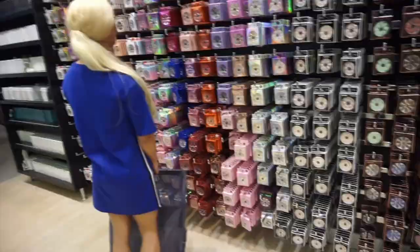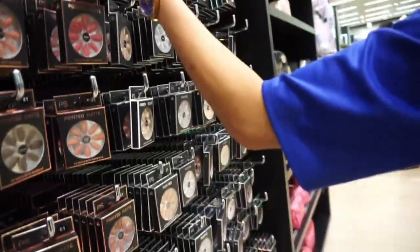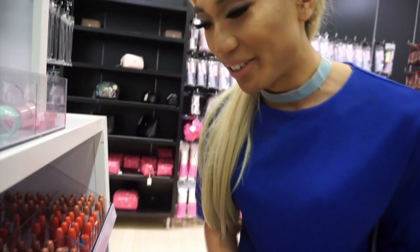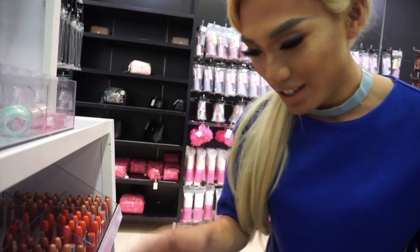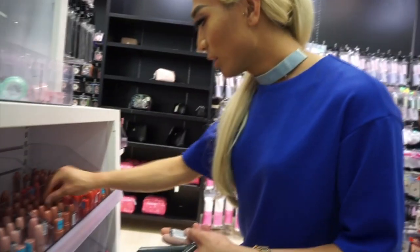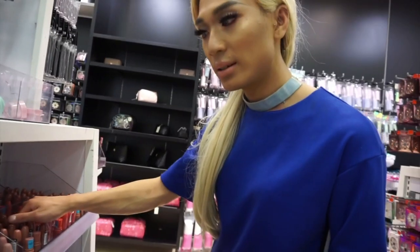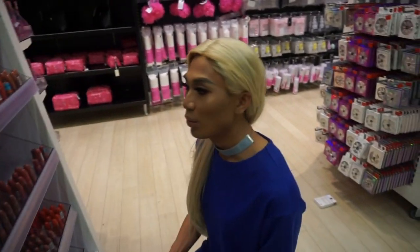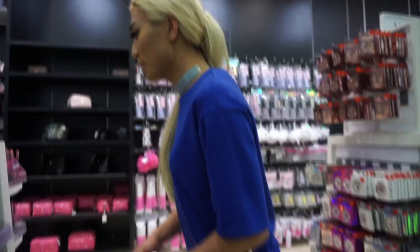I love nails. So many. See these? How cute. So I'm not going to get all the matte ones. Let's get all the matte ones and then narrow it down once we get to the bottom. That's not matte. I wish they had more colours with the matte ones. I'm sure they did before.